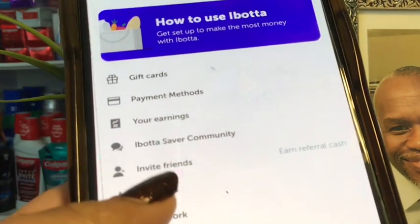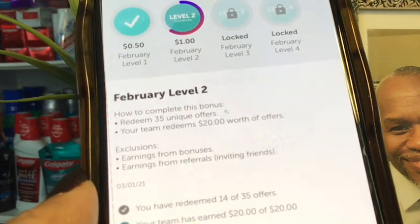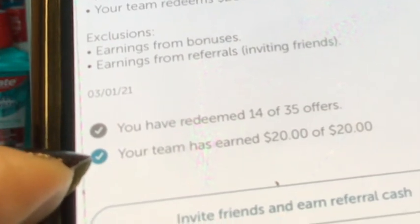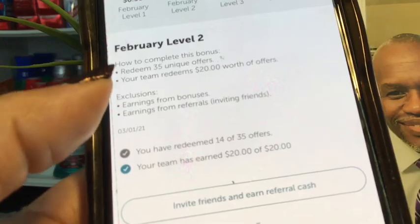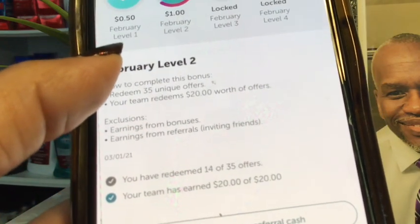We're going to go right here to teamwork. This is showing my teamwork. So this is February level 2. If you see right here, it says your team has earned 20 of 20. You have redeemed 14 of 35 rebates. So that means these two things have to be accomplished. That's already been accomplished by the team. This has to be accomplished by me. And then once I do that, I will get my credit for my level 2, which is the $1 for February. So you see, I've already done level 1.